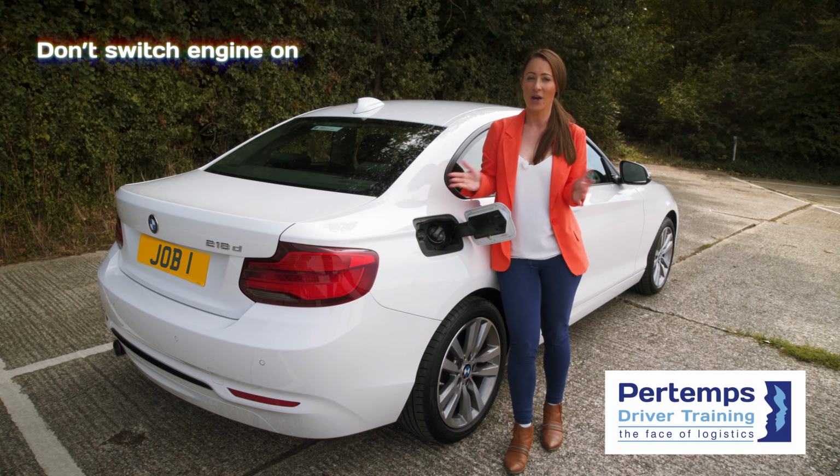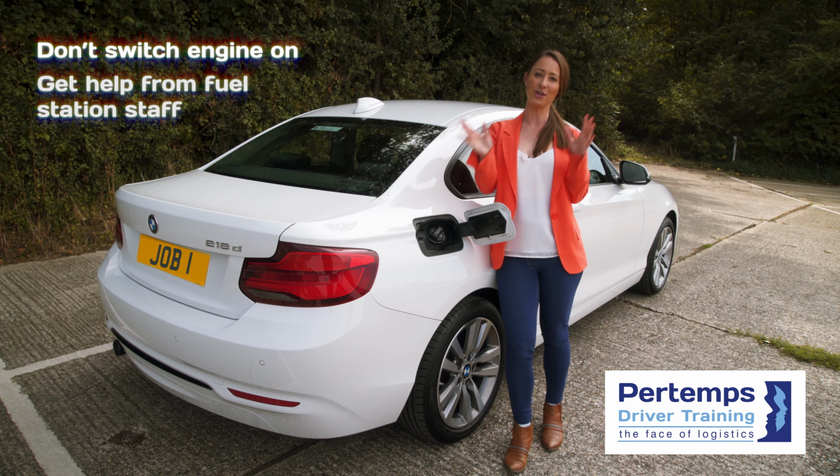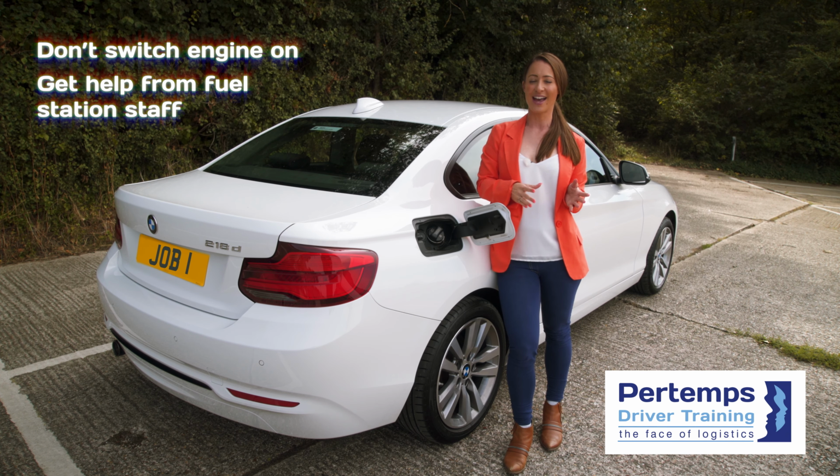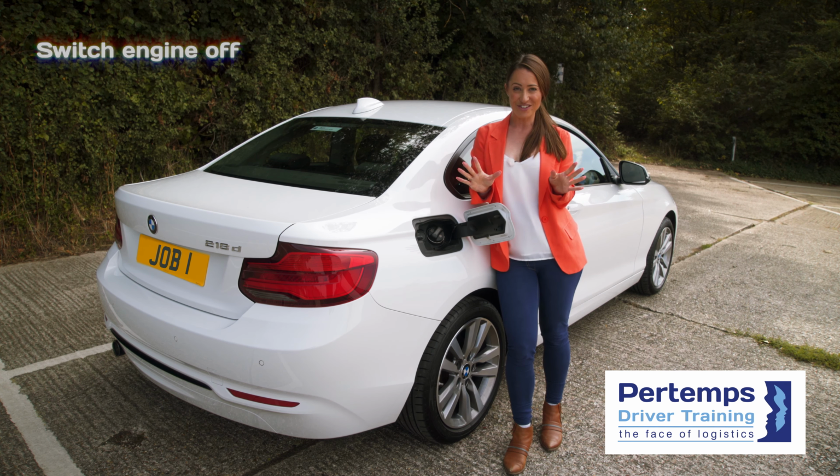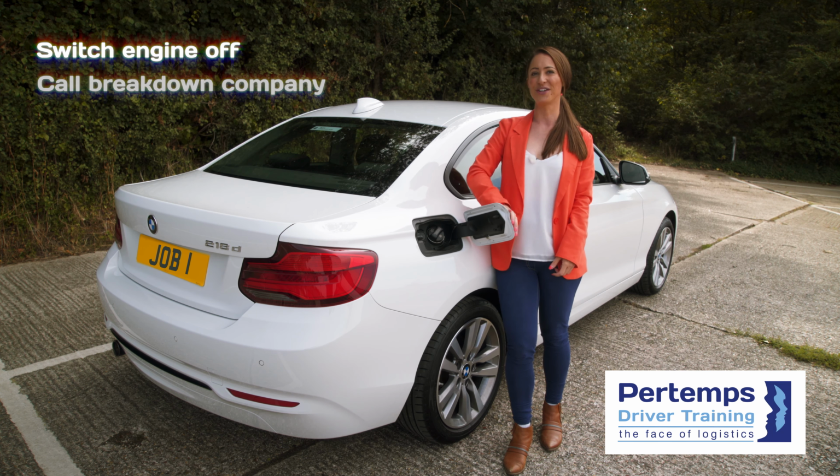If that happens to you, don't switch the engine on. Instead, go into the fuel station and explain what's happened, and they'll give you some advice on a local recovery service. If you have started your engine, switch it off and call your local breakdown company.